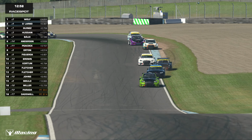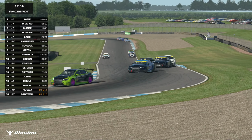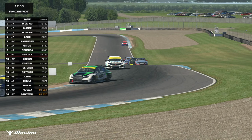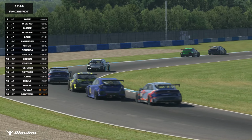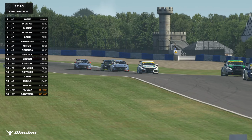And there's the front of the train. It's a 4-car grouping that has pulled away a little bit compared to the traffic behind. There's a slowdown penalty going on, I think, for Ollie Peacock there. He drops down the order, and that is going to be a bit unfortunate for him. Down to P9 now at the moment for Ollie Peacock, so that's not ideal, especially in a race as short as this one.